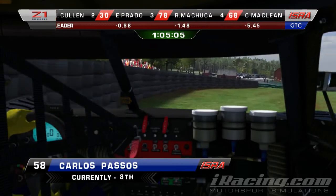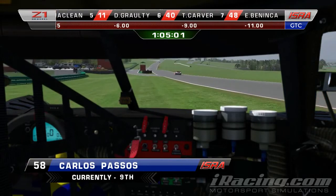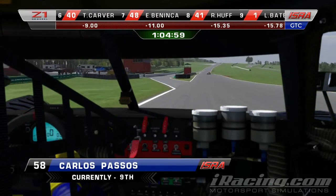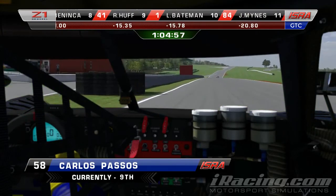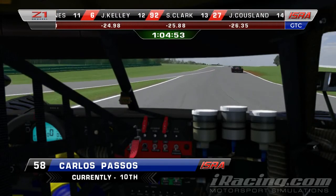And there's Carlos Passos, very surprisingly off the track here. Yeah, and that is at the Oak Tree corner, and it looks like he has some bent suspension. Looks like his car is crabbing just a little bit as he heads down the back straight.